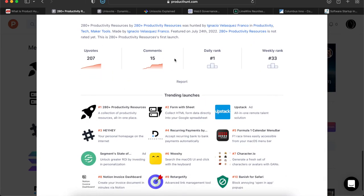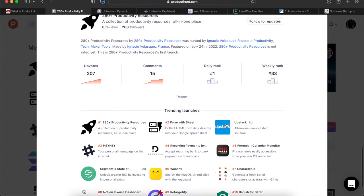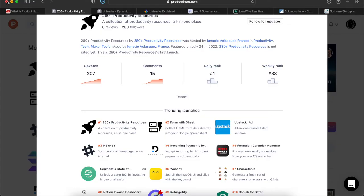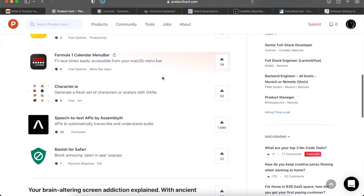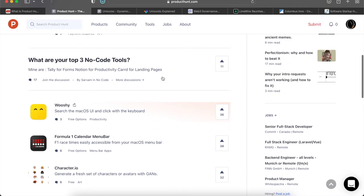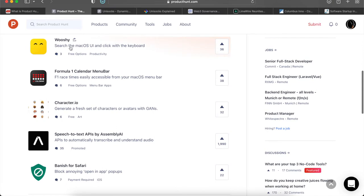Sometimes there are some products on here that aren't free, for a good reason, you know, but a lot of these are like startup companies that may have just launched. They're trying to build their name, trying to build their brand, trying to build their company. So they just go through Product Hunt and let the people know who they are and stuff like that. I'm just going to exit out of that.